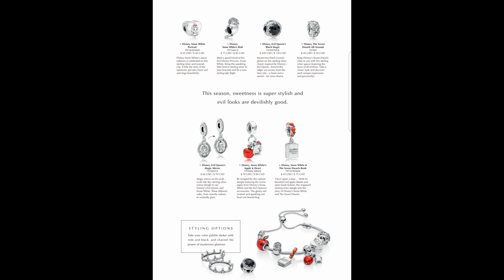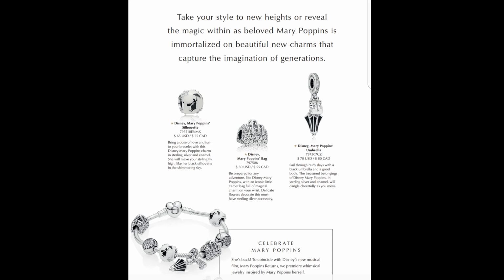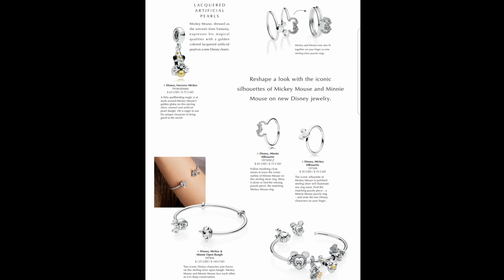Okay, so if we now move on beyond the end of this month, there are more releases coming in November, I believe. And there is the Mary Poppins range. I've previously spoken about some of these very briefly, but I've not gone into much detail because I didn't have much detail. But as you can see from here, there are 3 charms coming out, 2 non-dangles and a dangle. All very iconic, all very classy, and all very classic Mary Poppins, I must say.